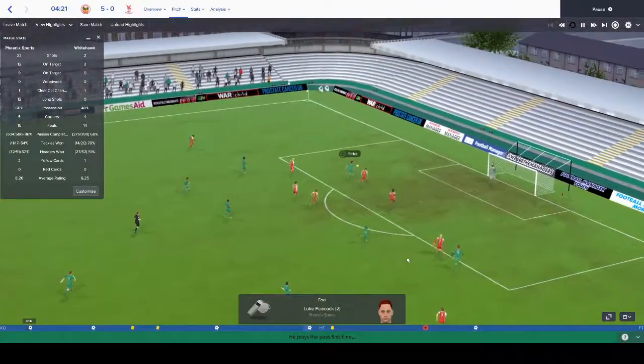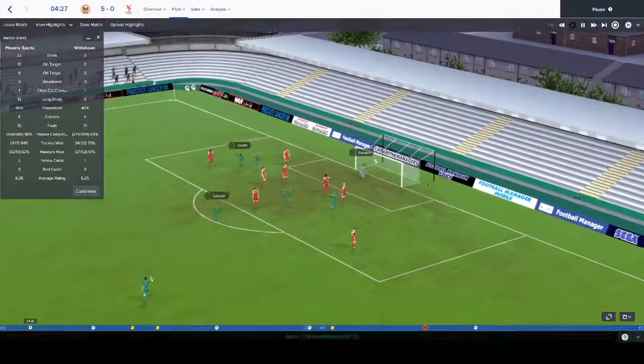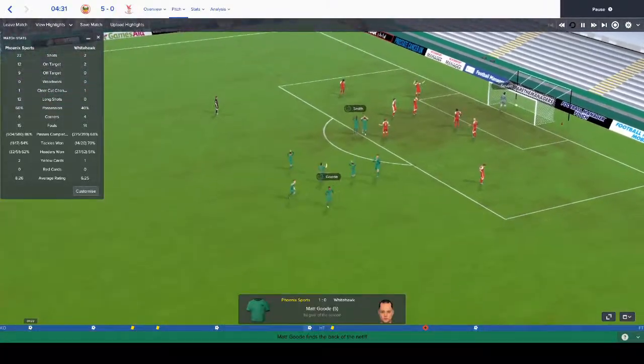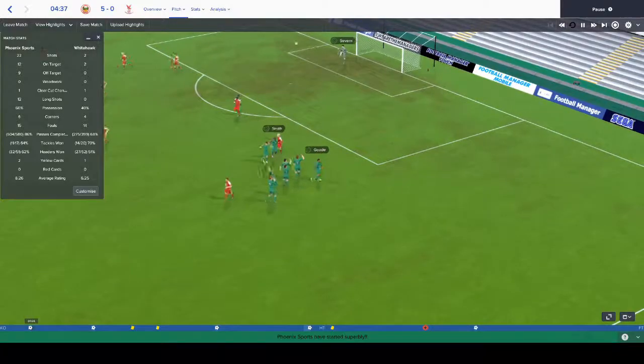Right, Good has the ball here, finds Ryder in the box. Can he cut it back to anyone? It deflects and falls to Matt Good, who absolutely thunders it in off the bar. Lovely, lovely goal. We take a 1-0 lead.